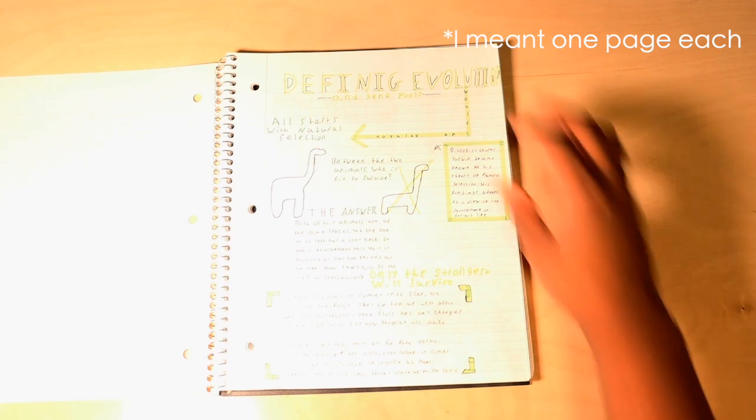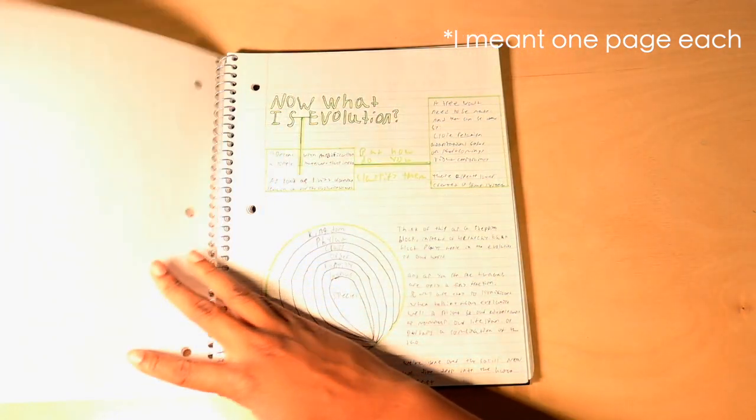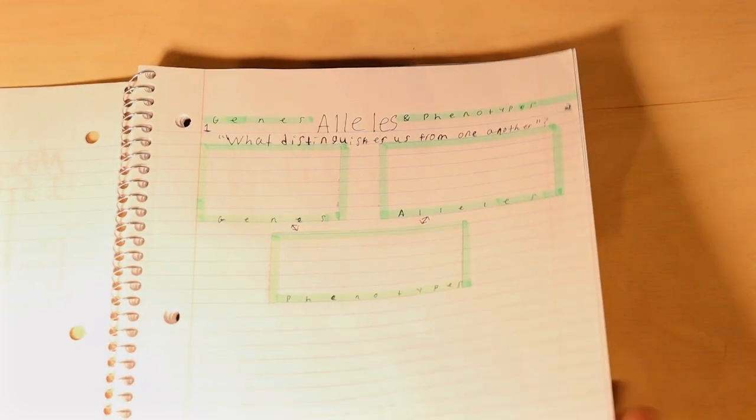For the first topic, this topic is relatively short, so I only stretched it out to one page. But for genes and alleles, I did three pages because, again, it's two-part, and I want to be sure I got all that information. And then once that topic was done, I skip a page so that I can go on to the next topic.